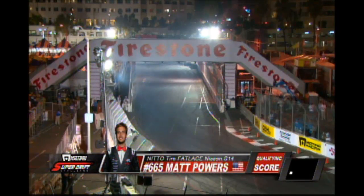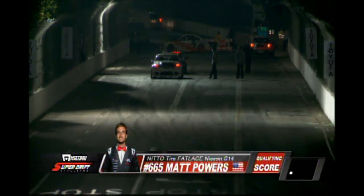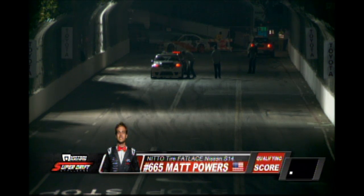And looking for some big things from Matt Powers this year, picking up a new engine package from K-Tech and the Nitto Tire Fat Lace 240SX S14 chassis. Again, if you have the chance, you're definitely going to check out Matt Powers' race suit. Sweet little tuxedo jam with interchangeable full Nomex bow ties. No big deal, ladies. He is available. He is available. Slow clap.